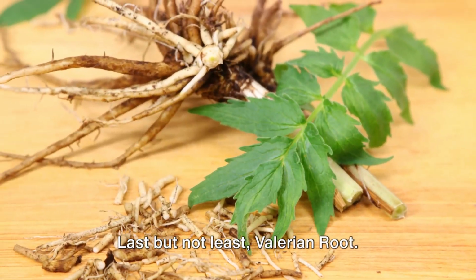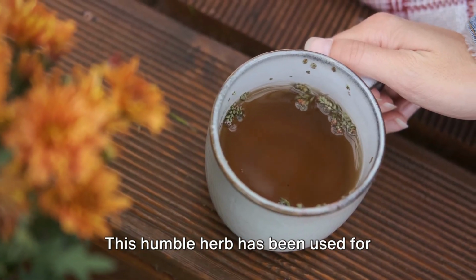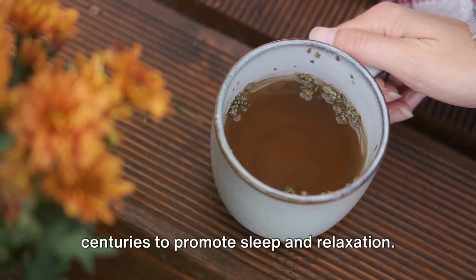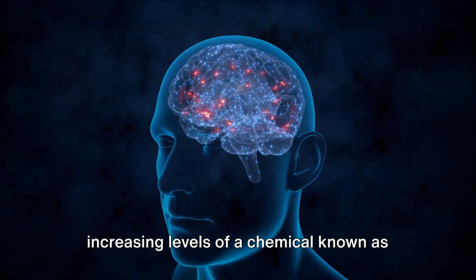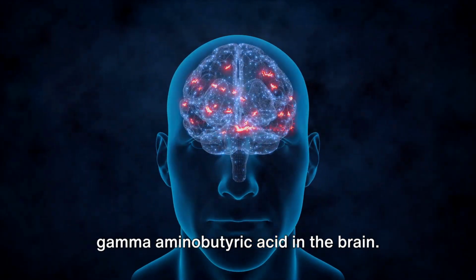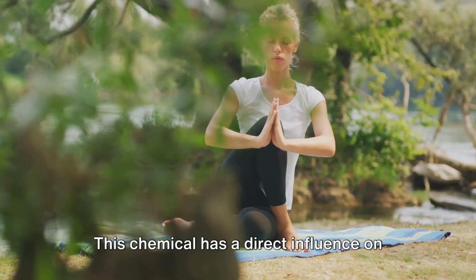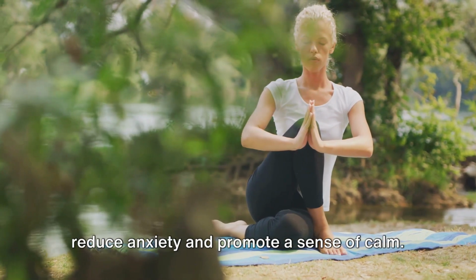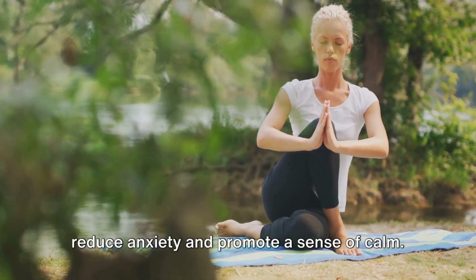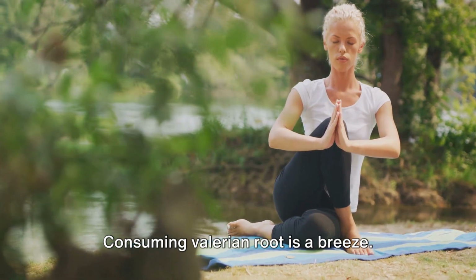Last but not least, valerian root. This humble herb has been used for centuries to promote sleep and relaxation. Valerian root works its magic by increasing levels of a chemical known as gamma-aminobutyric acid in the brain. This chemical has a direct influence on our mood and state of mind, helping to reduce anxiety and promote a sense of calm.